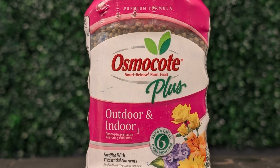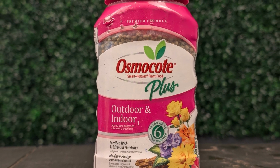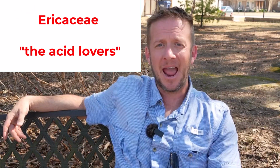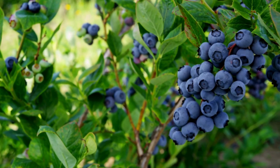If you're late putting out your organic fertilizer, my preference for synthetic fertilizer is going to be Osmocote. It is a slow release blend. It has all of our macronutrients in it, nitrogen, phosphorus, potassium, as well as micronutrients. An additional topic we should mention with fertilizers is that blueberries are in the family Ericaceae, and these are going to be the acid lovers. Azaleas, rhododendrons, blueberries, pieris, they all fall into the same family.